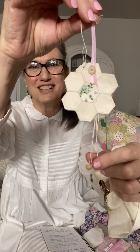And one of the really great things that happened was falling completely, totally down the rabbit hole of English paper piecing, of Hexies. Some of you may have seen I posted a little Christmas ornament I created just to commemorate this year, 2020, so that we find something good that came of this year. And this was definitely one of those things.